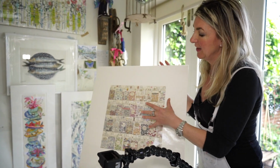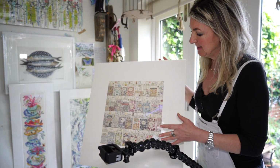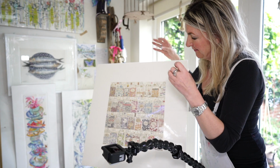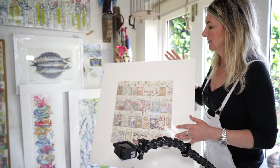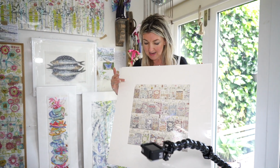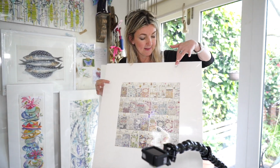And so it's all of the idea of us all being contained at the moment in our various little places with all the love and fabulous things that are happening in everybody's little world. So I think it's quite relevant at the moment. And this is what a mounted print looks like. So this is called a window mount.